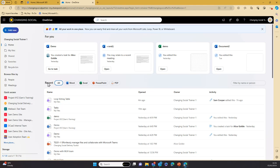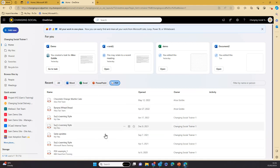We've also got recent underneath there. Filtering is so much easier because the most common things that people filter by, the file types, are now available straight away. You don't have to click into filter. You can just go in here straight away and click on one of these. So I can click on PDF, for example. Everything is available straight away in there.